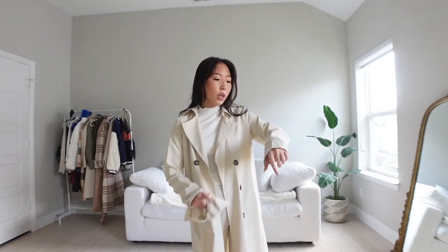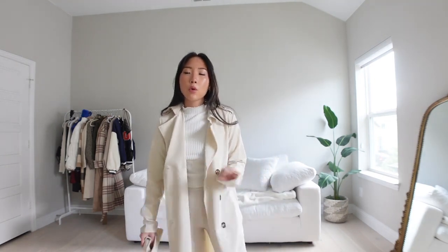This is a size US 4 and it's also from the Petite collection. And this jacket is definitely more lightweight and on the thinner side compared to the first jacket that I just showed. I'm obsessed with varsity jackets and Boohoo always has good ones. I always recommend checking them out. Even the men's section has some good ones.